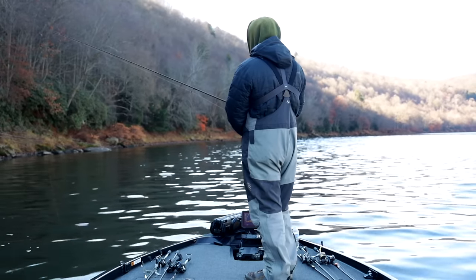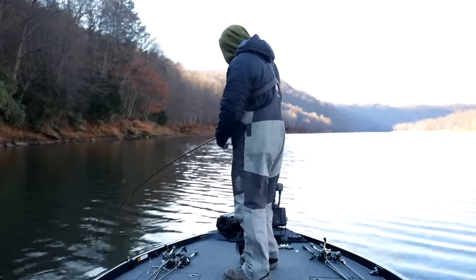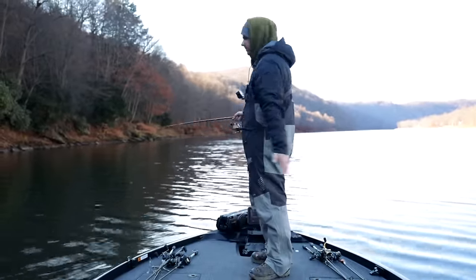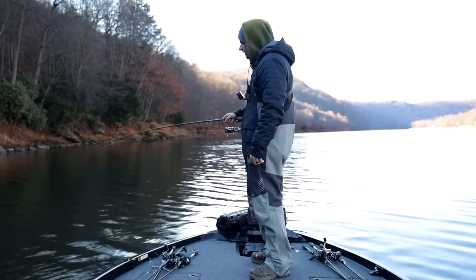So that makes sense. Go figure, it stopped recording as soon as I hooked a fish. I saw one swimming on my graph. They were all over the place in here, and I'm like, I can't get them to bite anything, and I could not figure out why.